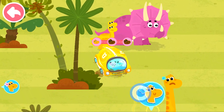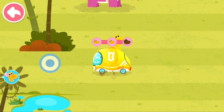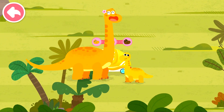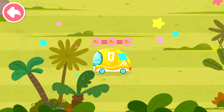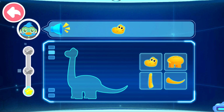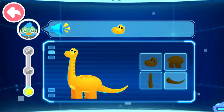That's not correct. This is Triceratops. Great! Baby Brachiosauruses are all here. What does the Brachiosaurus look like? You're right! Awesome! Let's restore the appearance of Brachiosaurus. Neck. Body. Tail.